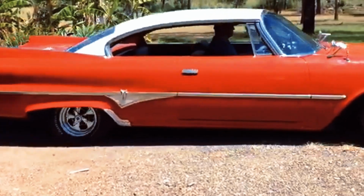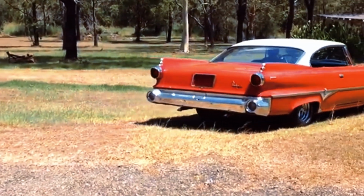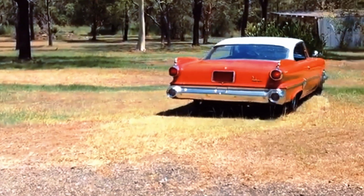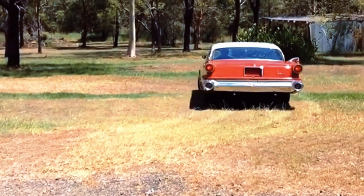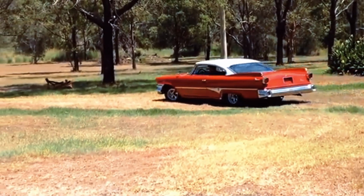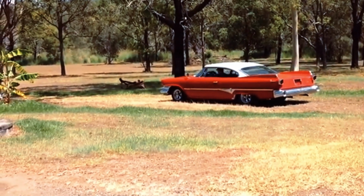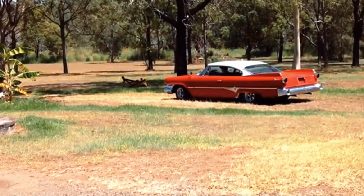The overall design of the Matador was a mix of various styling cues that didn't come together in a cohesive way. The car's front end, with its exaggerated grille and large headlights, clashed with the rear end, dominated by the oversized tail fins.